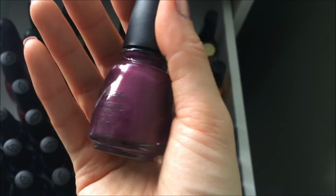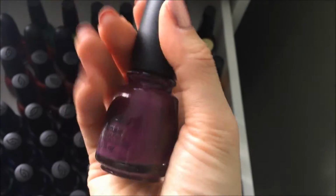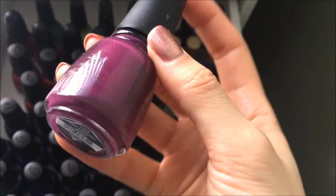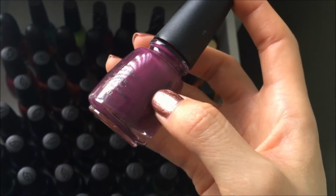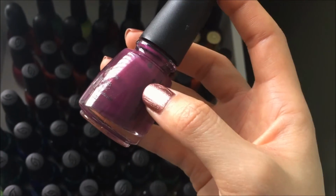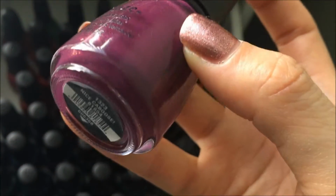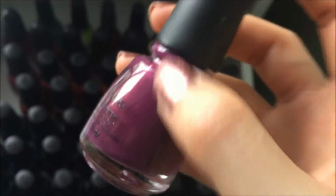Then I have Nice Caboose. I forgot where I got this one actually. I have a lot of those wine-ish, reddish color berry shades, but this one is a little bit more on the pinky side, so I think for that reason it's a little lighter than all the other berry shades that I have, so I kept it around. And also you can see that it has a pink shimmer inside of it. It's not very obvious, but under the light sometimes you can catch it.